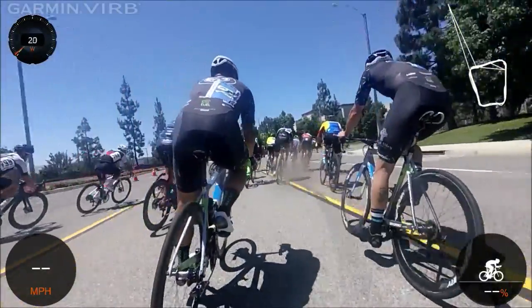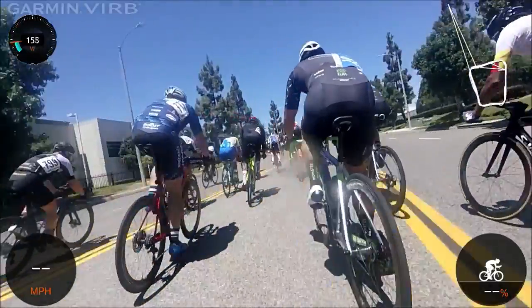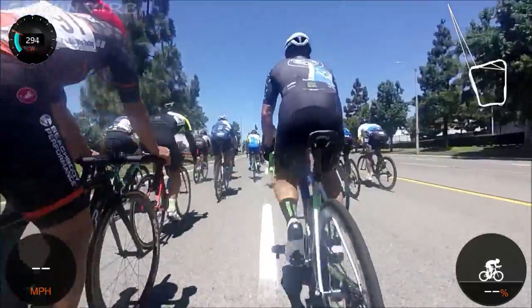There's Danny Cam right in front of me. He's got a few teammates there to help him. He's a pretty fast sprinter. Definitely a guy to watch for in the finish.